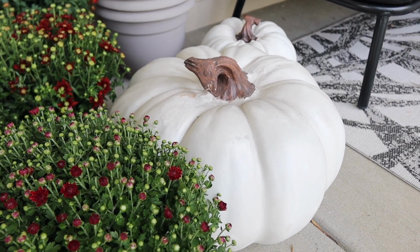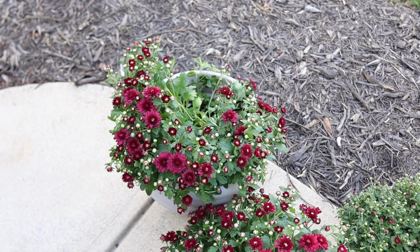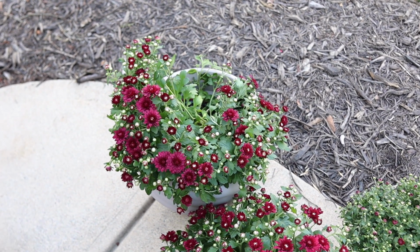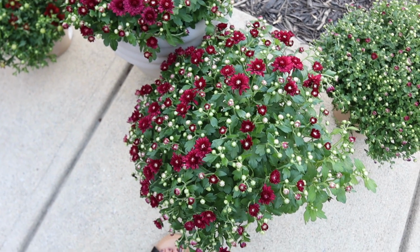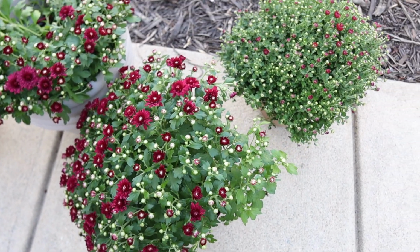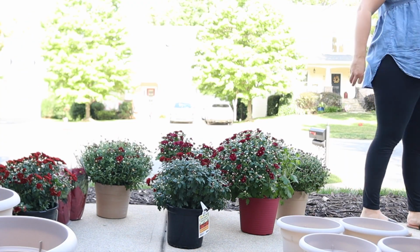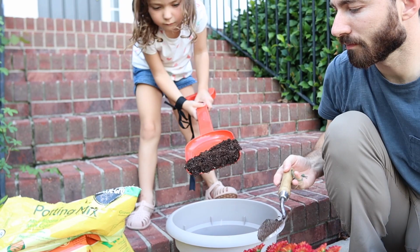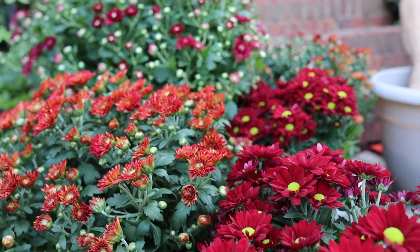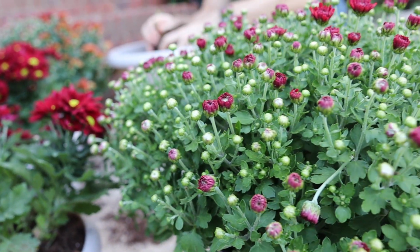So here for the decor that I have chosen for this space, I have a beautiful rug. I believe this was Studio McGee. I am really trying to channel this deeper, darker red, mauve-y, purple-ish color for fall on the porch. You'll see we had one mum that did not survive the shopping cart ride from the Lowe's checkout to our van. So unfortunately we did have one casualty, but aside from that, we just kind of made this a family ordeal and everybody got their hands dirty and we potted these in some really affordable little planter pots from Lowe's.